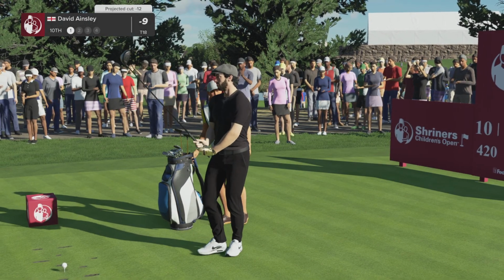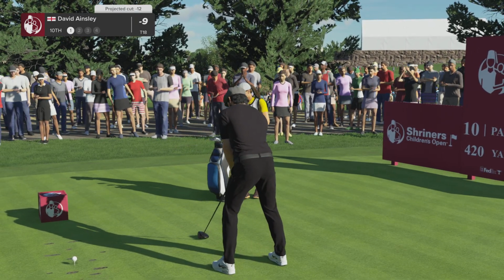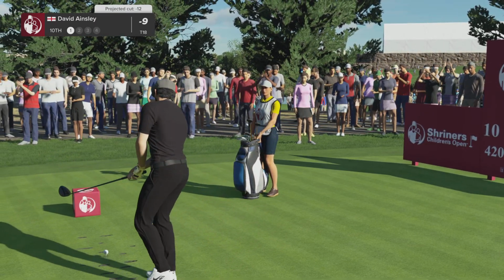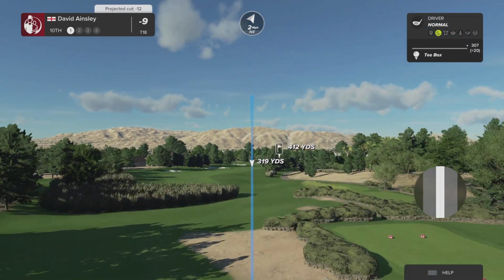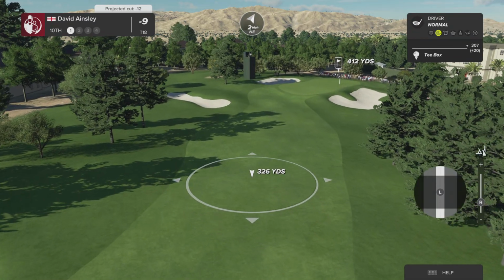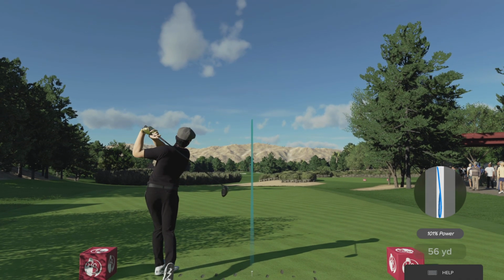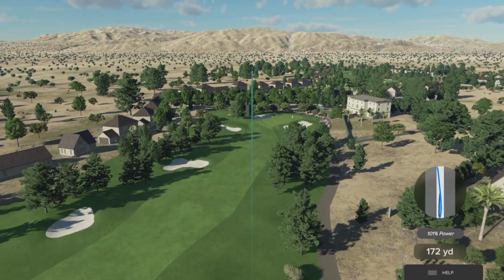The 10th at TPC Summerlin is the beginning hole of a back nine that has many challenges and also a lot of fun holes. Not overly long at 420 yards. You're just trying to avoid any trouble off the tee so you can get a clear shot at this green. A chance to begin the back nine with a birdie. That was absolutely murdered.